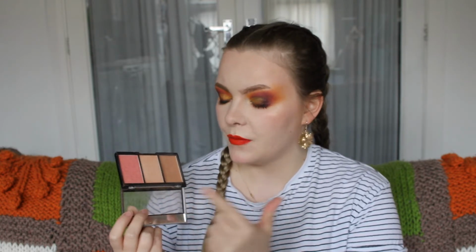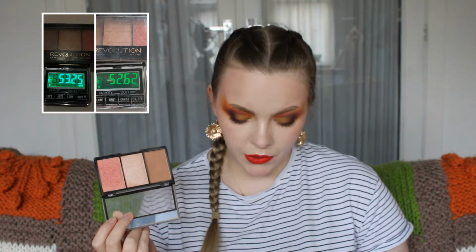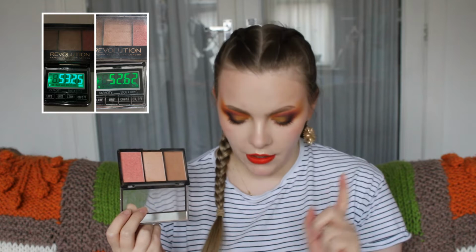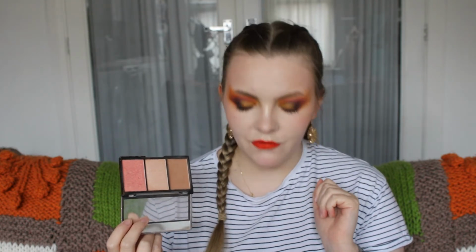I have found more bronzers that I really enjoy recently, but this is a staple in my collection. I've had it for so long. I have hit pan on this before. I have had one of these before and I completely used up the bronzer. So I know I do like it, and I've used the blush a few times. In the past month, I've used the bronzer 9 times and the blush 3 times. And in total, over the 3 months, I've used the bronzer 27 times and the blush 12 times. The current weight is 52.62 and it started at 53, which is not a lot.